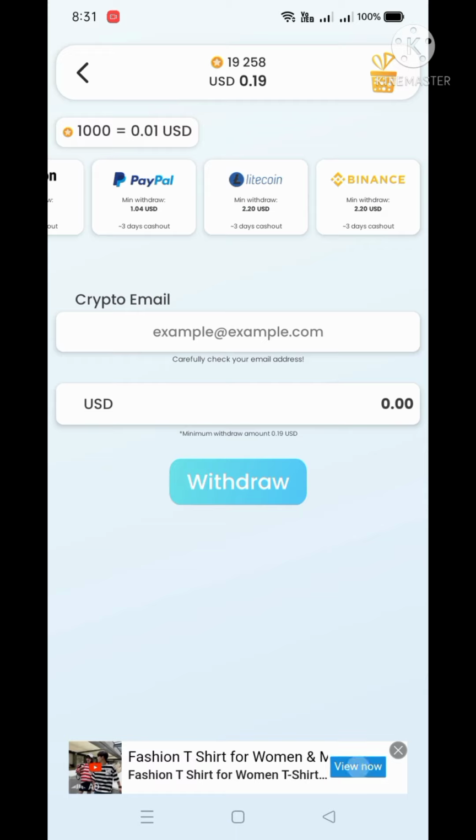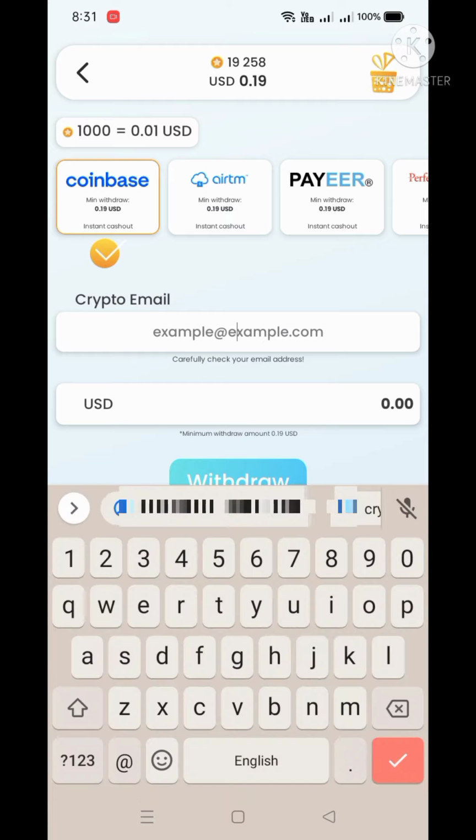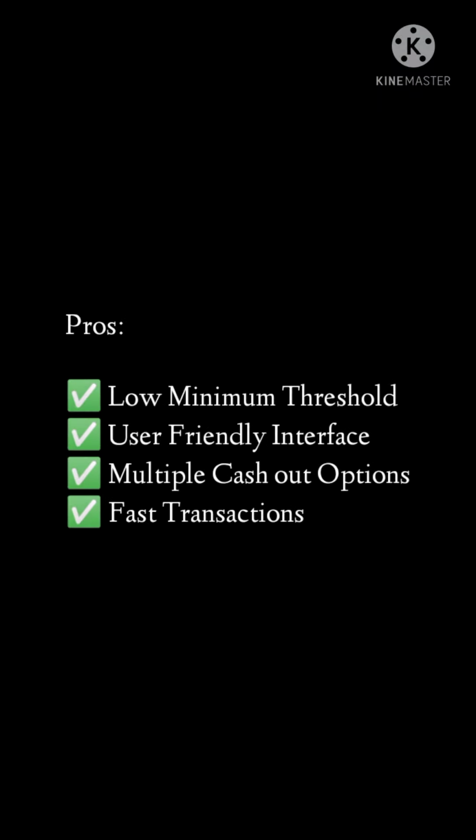Since I already reached the minimum withdrawal, I will cash out through Coinbase. I prefer using Coinbase because I am collecting free Bitcoin from various apps. To proceed, you just need to fill out the form with your Coinbase email address, enter the amount, and click on withdrawal. And boom, it says you've successfully withdrawn 0.19 USD to your Coinbase account. I already received my payout to Coinbase.